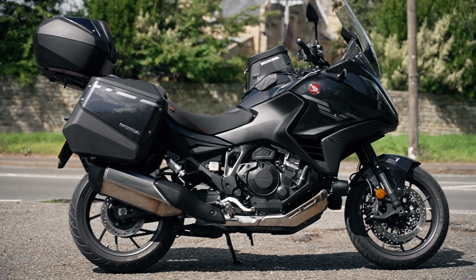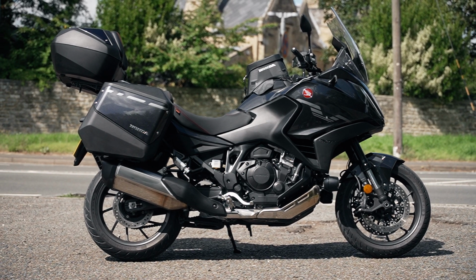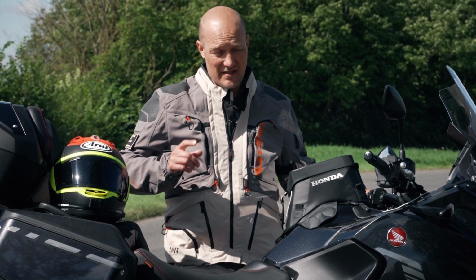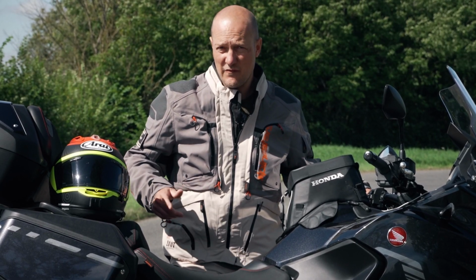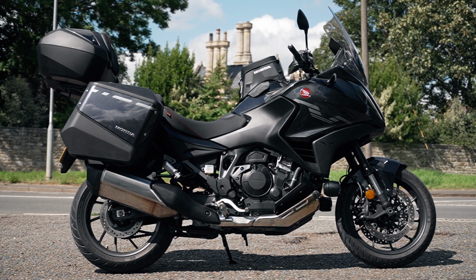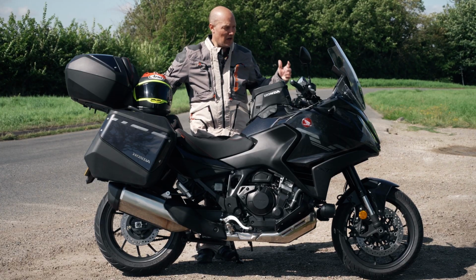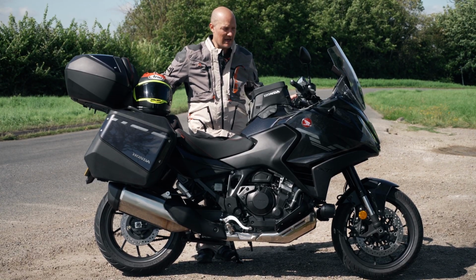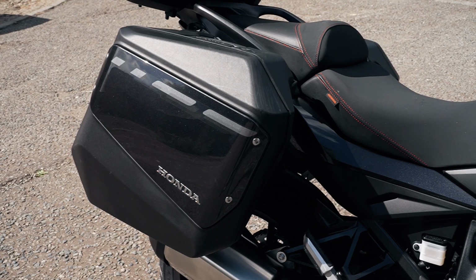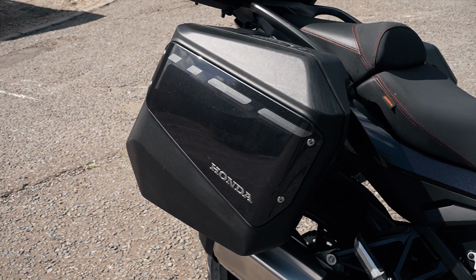This is basically based on the Africa Twin, a hugely popular bike for Honda. It has an 1100cc parallel twin, the same engine as the Africa Twin and the same frame, but this one runs on much lower suspension and on 17-inch road wheels. And it has a lot of creature comforts. It has really good weather protection, a really good screen and lots of luggage, so it makes a lot of sense. And in that sense, it kind of is that new breed of tourers.